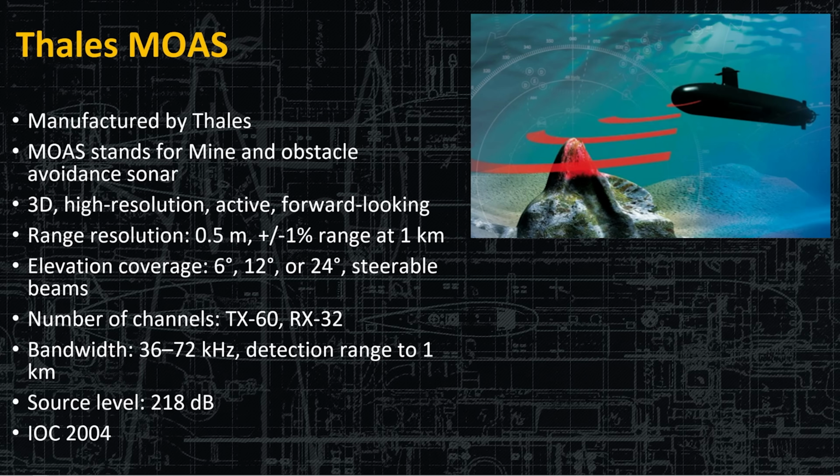All right, so the Thales MOS, this is the mine avoidance obstacle and avoidance sonar that I've talked about. This thing, it's a 3-dimensional, high-resolution, forward-looking active sonar system. There's a passive mode, but you're not going to hear a mine that's sitting on the bottom in a passive mode, so you want to go active on it. The resolution's pretty good. It says the range is 1 kilometer. I'll go with that. And elevation is 6, 12, and 24 degree steerable beams. Number of channels is 60 and 32. That's transmit and receive. That's fine.